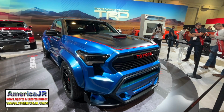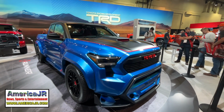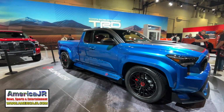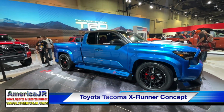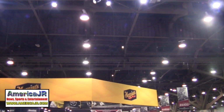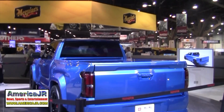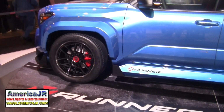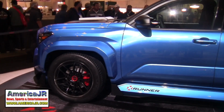Meanwhile, Toyota debuted its all-new Tacoma X-Runner concept pickup truck. It is equipped with the modified iForce 3.4-liter twin-turbocharged V6, producing 421 horsepower. The new sporty truck was designed at Toyota's Calty Design Studio in Ann Arbor, Michigan.